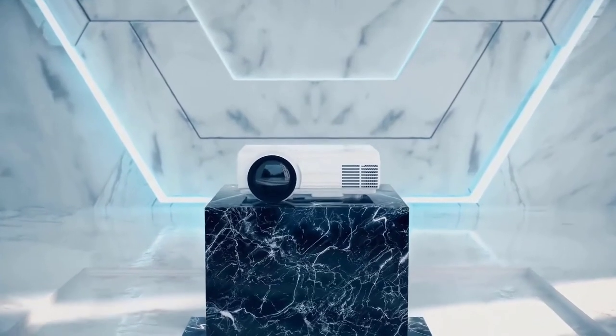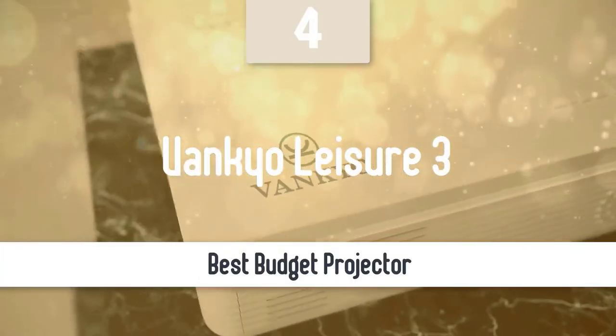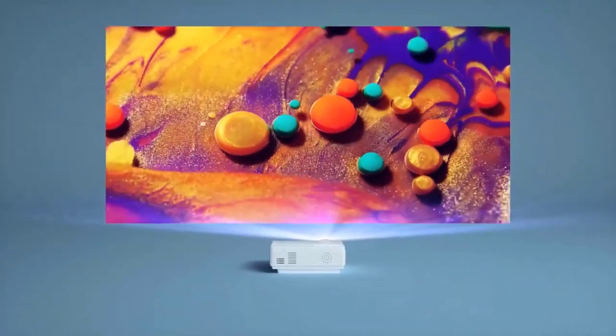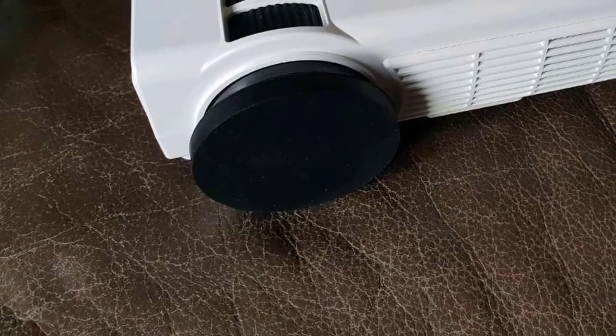At number 4, it's the Vanco Leisure 3. Moving on, we have a low-cost, easy-to-use projector that has a good amount of input options and comes with nice image quality. It's the Vanco Leisure 3. This projector is one of the most popular small projectors in the market at 8x5.8x2.7 inches and it weighs only 2.4 pounds, which is amazing.